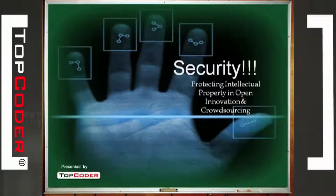As you can see by the kind of spooky graphic on your screen there, today's topic is security, protecting intellectual property and open innovation and crowdsourcing. And we're very excited to bring this information to you.